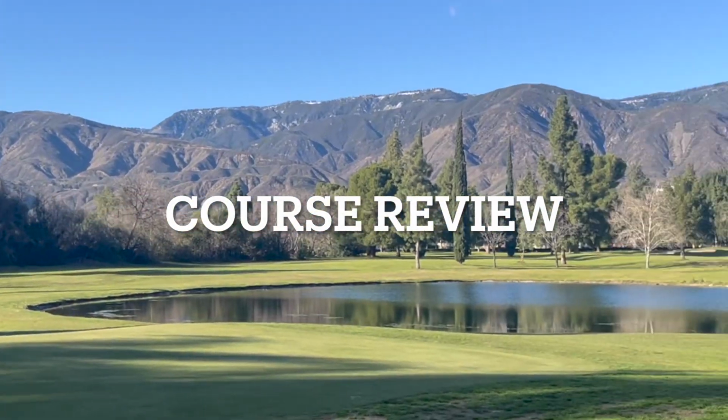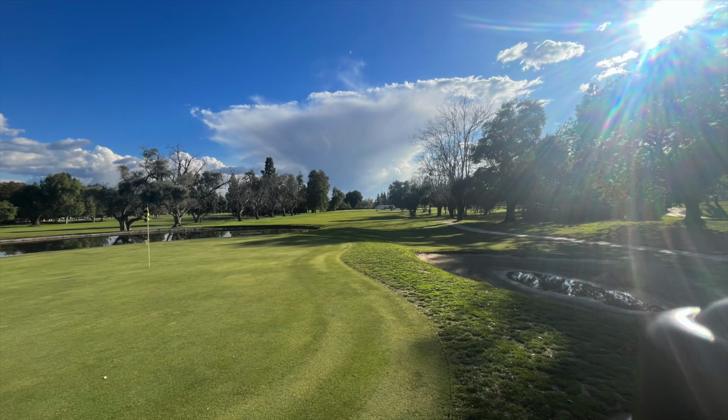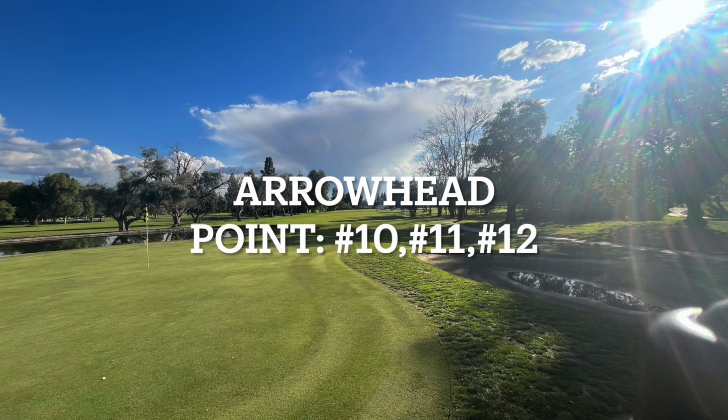Alright, now let's wrap it up with the course review. So my favorite thing to do with a new course, especially, is to give my favorite 3-hole stretch, like the Amen Corner, the snake pits, the bear traps, right? So I'm going to call this one Arrowhead Point, and we got the 10th, 11th, 12th.